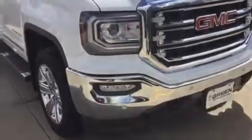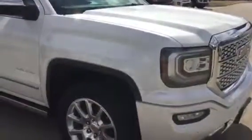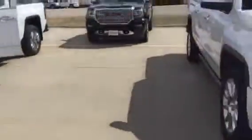Now, although they will be more, I did mention I have new 19 Sierras for up to $14,000 off. I mean, they could change from truck to truck, but I can help you with new as well. So hope that helps. Let me know when we can get together.